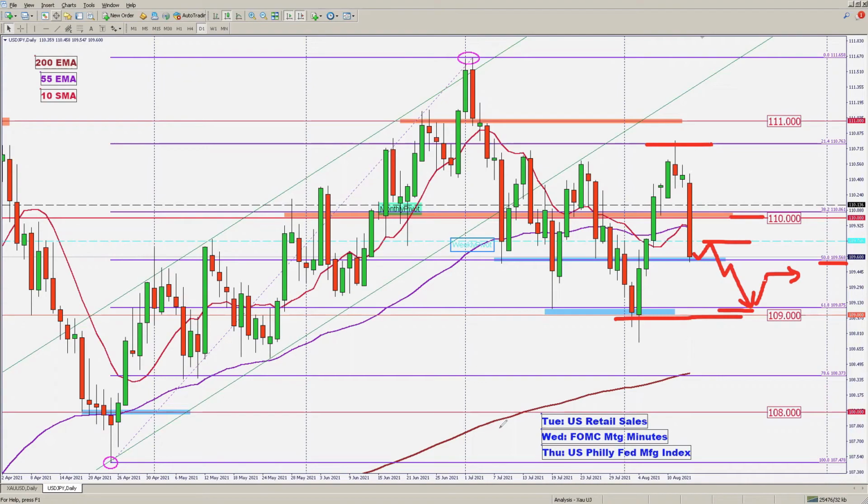All right, so next week we'll see what the impact is from the meeting minutes, and whether there's any excuse to move the dollar and other major pairs on the other US news, just like it did for the last couple of weeks. So use the news as a trigger to drive the pair movement. All right, so watch out for that. Watch out for the news release.